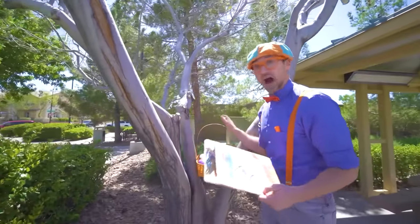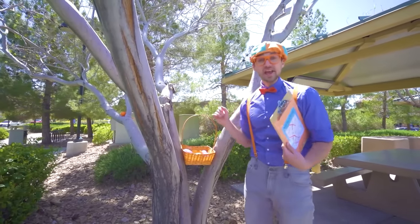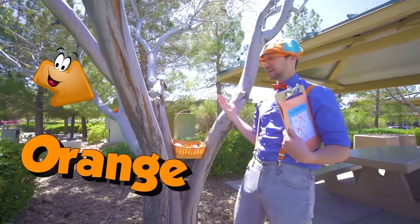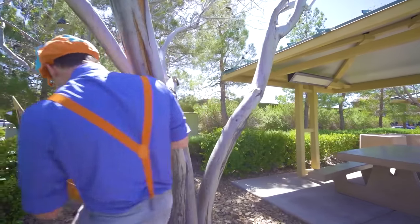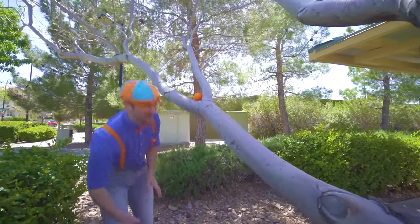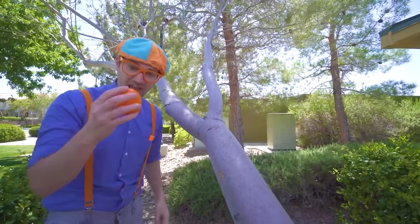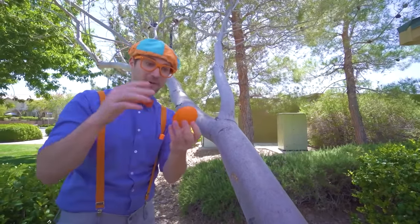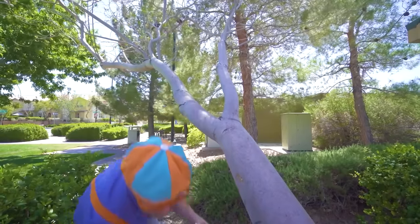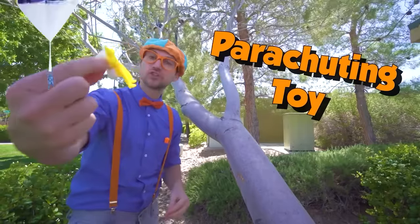Oh my, I see another one. Do you see it? Yeah, it's way over there. It's the color orange. Go get it. Okay, put this down right there. Oh, yes! An orange egg! All right, let's open it up. Oh, yeah! I love these! So it's not an animal, but it is a parachuting toy.